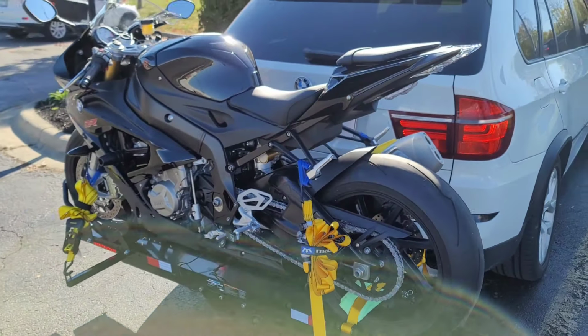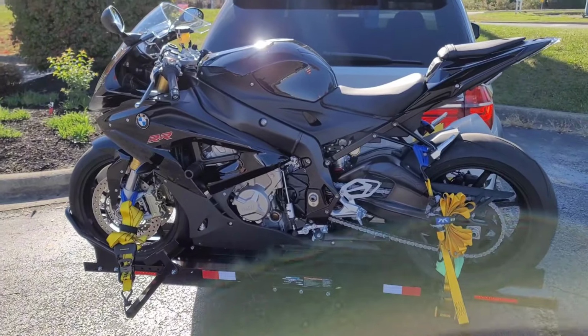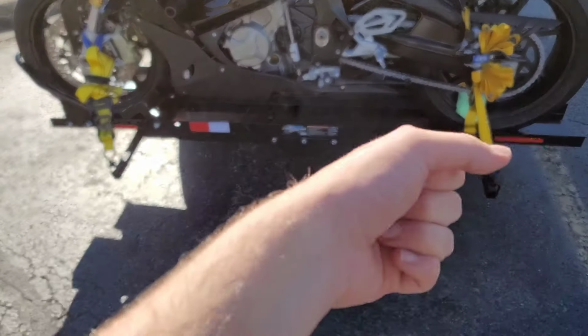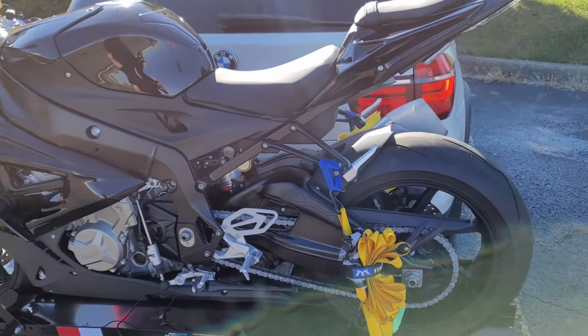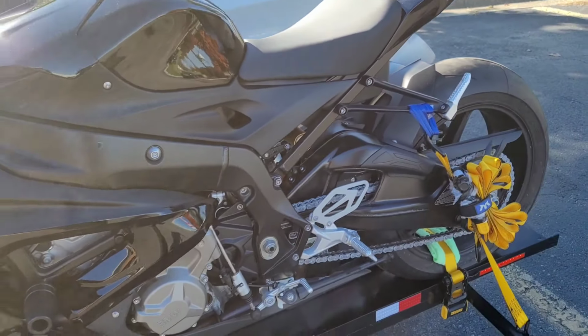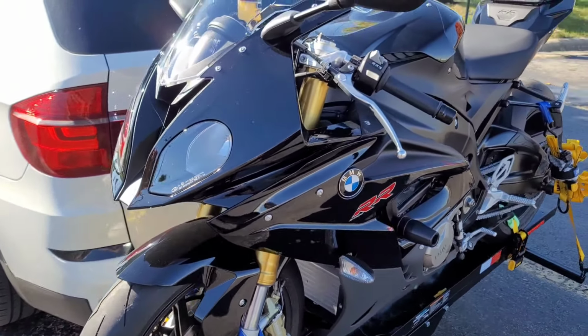We got the bike loaded up. Not gonna lie, this is pretty sketchy. Got the forbidden grease on my hand that I can't get off with Wendy's soap. But yeah, hopefully we make it back to New York, because this thing is kind of flexing a lot.